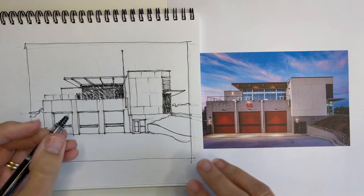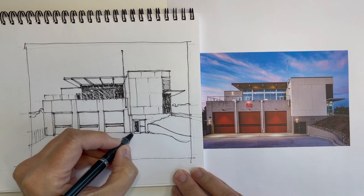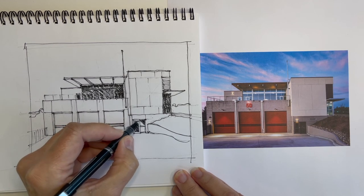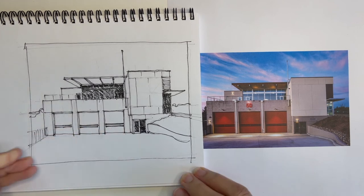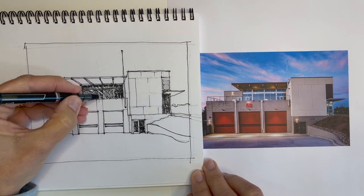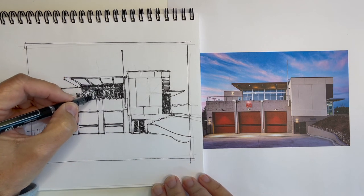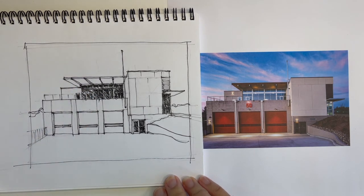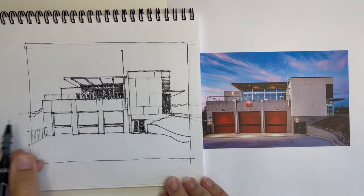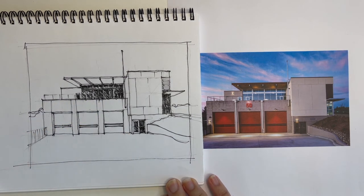And then this glass down here. Looks like the back entrance. I should mention, if you go out to the fire station, there's a safe place to see this angle of the building. There's a driveway, a one-way driveway, just for the fire trucks to leave. And you could sit there at the edge of the curb, or you can stand out there and sketch.